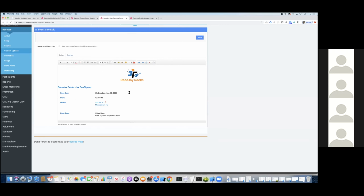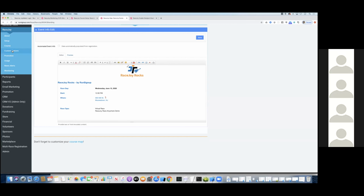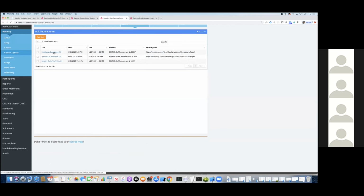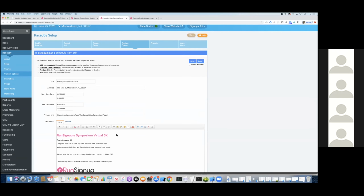And you can put any kind of content in this area. This is all the information that shows in the app. And then including, you can also add in schedule items and or FAQ items if you want to have the schedule. Yeah. And you can also pre-schedule how you want to have this shown and so forth.